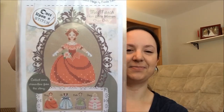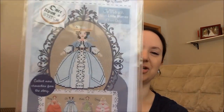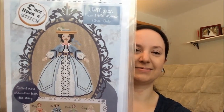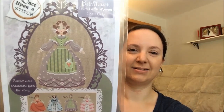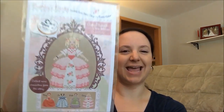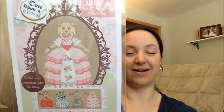Here's Meg March. And this is Jo. I love Jo's dress. That's Jo March. Here's Beth. Oh, sweet Beth. Beth March. And the most perfect version of her I could ever imagine, it's Amy March, with her blonde curls and a froofy pink dress.